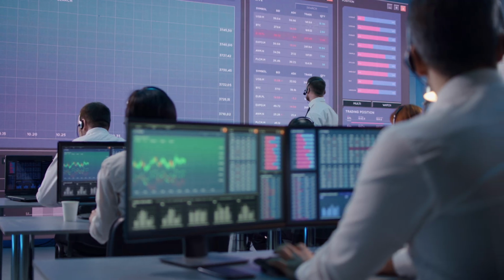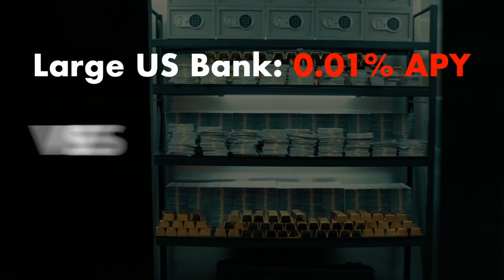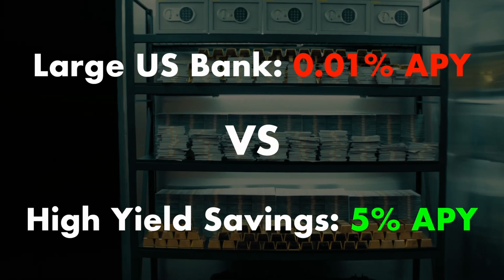Just a reminder that these interest rates fluctuate quite a bit. They're adjusted based on a number of factors, such as how the economy is doing, how high inflation is. These interest rates are accurate as of recording, but they may not be the same 6 months from now. So I can't really predict what they will be in the future. But what I do know is these high yield savings accounts will always be a better option than your typical large bank that offers 0.01%.